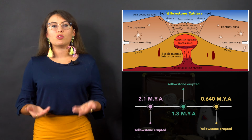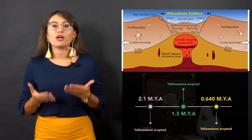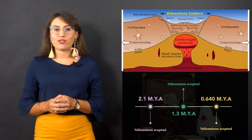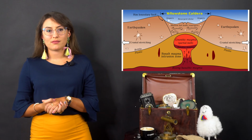An eruption from a supervolcano can impact Earth's climate severely because the ash can block so much sunlight that it affects photosynthesis and can drop the global temperature. In some cases in Earth's history, volcanic eruptions have been the cause of mass extinctions.